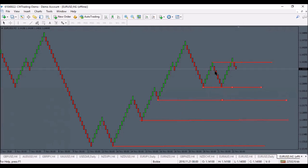Get that one off. Actually can't get it off. Okay, and this one. All right, so let's say, hypothetically speaking, that you looked at this particular setup and you saw the low and then the second low and price goes up. So you can see, okay, this is now a double bottom that is emerging.